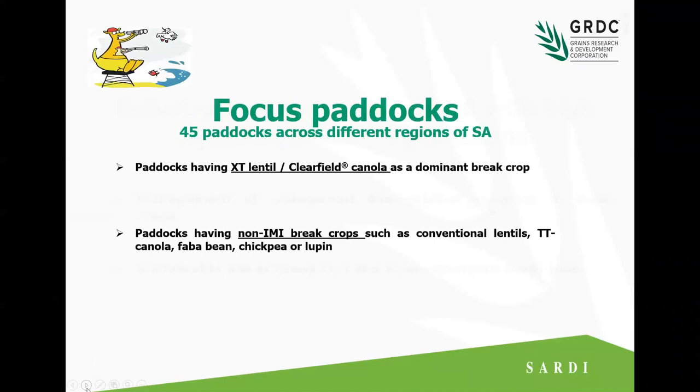To have a better understanding of resistance in ryegrass in high break crop rotations, a focus paddock survey was initiated in 2019. In that survey, a total of 45 paddocks were selected across different regions of South Australia. These selected paddocks had either at least two IMI-tolerant break crops, such as PBA Hurricane XT lentil or Clearfield canola, in the last 5 years, or two non-IMI break crops from conventional lentils, conventional canola, TT canola, field peas, chickpeas, faba beans, or lupins in the last 5 years.